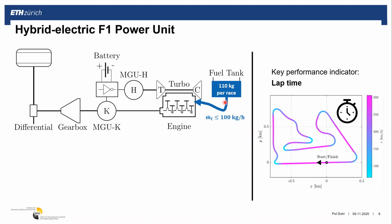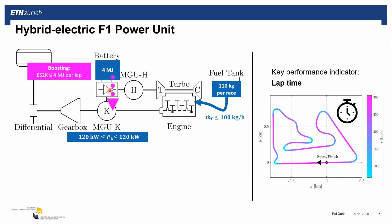Moreover, the fuel mass flow is limited to 100 kilograms per hour. The battery size is limited to a usable size of 4 megajoule, and the power of the MGU-K can range from minus 120 kilowatts during recuperation to plus 120 kilowatts. Moreover, we have a limit on the electric boosting energy that goes from the battery to the MGU-K, 4 megajoules per lap, and recuperation that goes from the MGU-K to battery, 2 megajoules per lap.